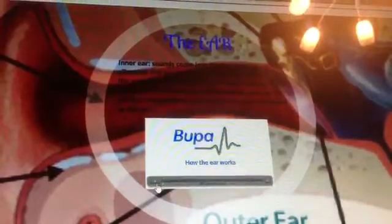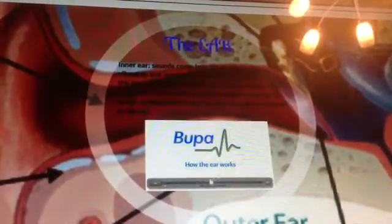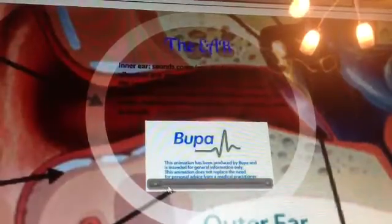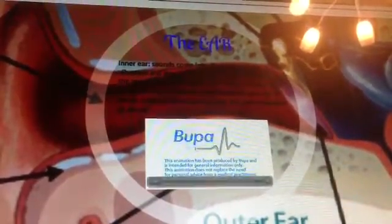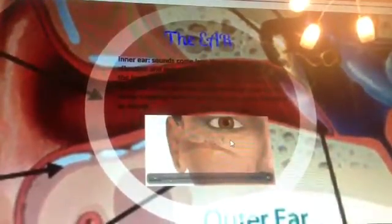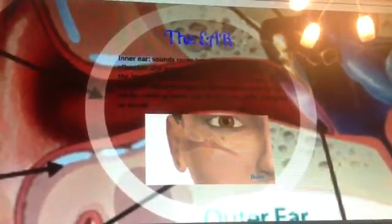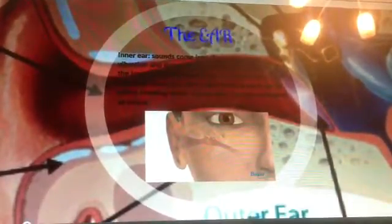Here I have a video that explains how the ear works. This animation shows how our ears work. Click the navigation arrows below the animation screen to play, pause, rewind or fast forward the animation.